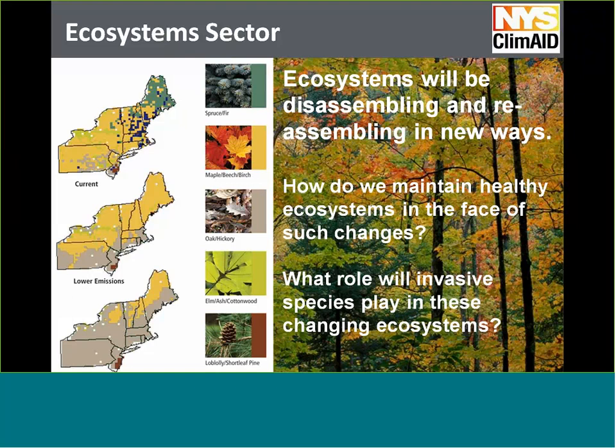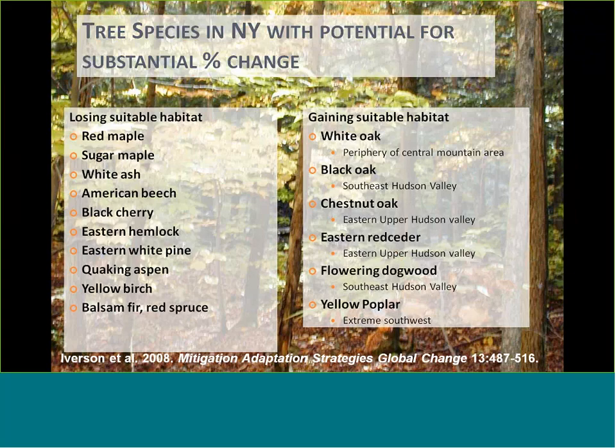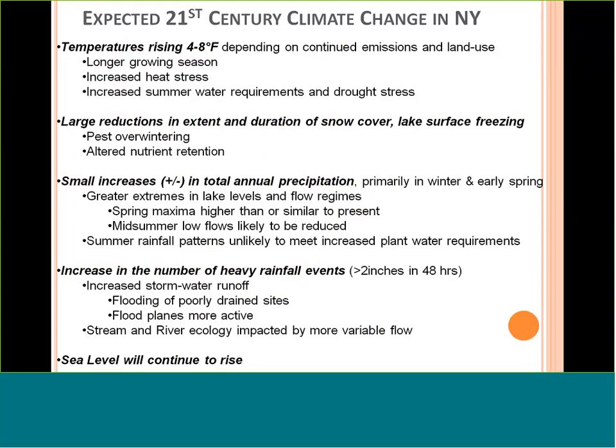If we talk about these kinds of massive changes in the distribution of dominant trees and shrubs, plants, animals, how does that open up the landscape to be more vulnerable to species invasions? And so this is just sort of emphasizing that we can make lists of species that will be decreasing in their abundance, and there's a smaller list of species that can be identified that have some presence already in the area but will greatly expand their presence. And invasive species could be an important part of that gaining suitable habitat list.